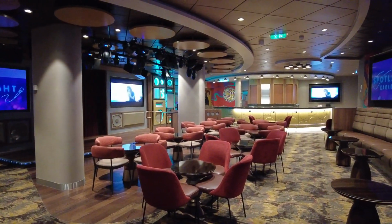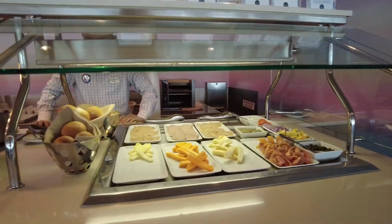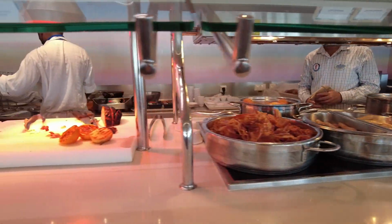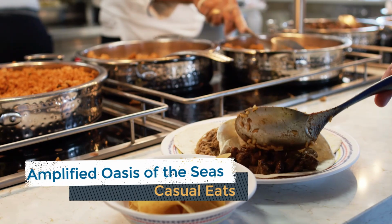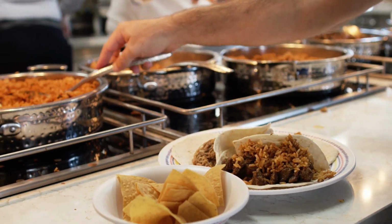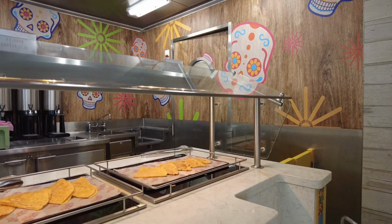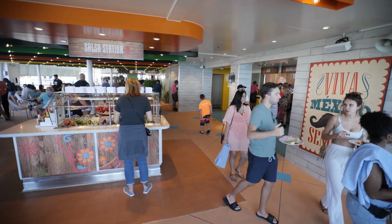Now, of course, our Oasis of the Seas cruise review wouldn't be complete unless we talked about the dining. When it comes to casual offerings, there are several different venues on the ship. During its amplification, Oasis of the Seas received a number of new dining venues. El Loco Fresh replaced the Wipeout Cafe. We really enjoy this casual Tex-Mex restaurant that features things like tacos, burritos, and a custom salsa bar.